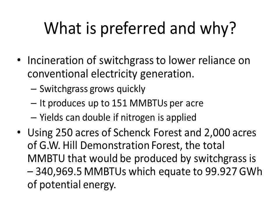So based on the 6 energy offsets that we came up with based on the 3 energy sources that we stated in previous slides, our most preferred is definitely incineration of switchgrass in order to lower the reliance on conventional electricity generation. And the reason for that is the sustainability of switchgrass is just outstanding. It grows very quickly. It produces up to 151 MMBTUs per acre, and yields can double if nitrogen is applied. And based on the areas that we're trying to implement switchgrass, it can produce almost 100 gigawatt hours of potential energy.